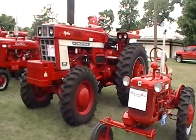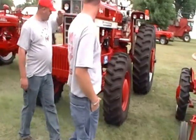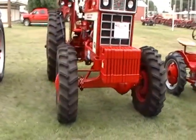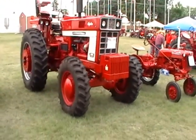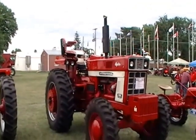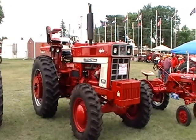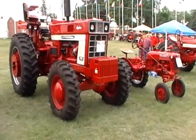Here's a nice 72 1066 Hydro with front wheel assist, and a nice full weight rack, and it's got a buddy chair up there, a parade chair probably for the grandkids or something. Looks like that's pretty sturdy. Got a seat belt on it and everything to keep the little ones from tumbling out of there.